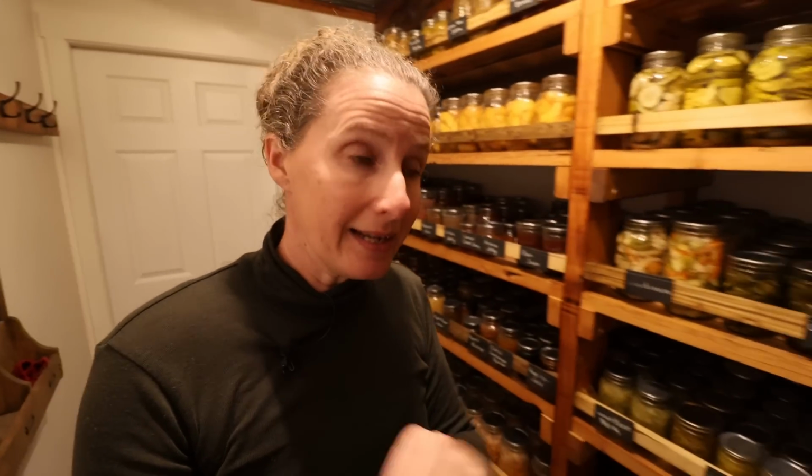This is one of the reasons why we store all of our flour and our beans in this room, because the cooler temperature keeps them fresh longer. But it never gets super warm in here. For storing things like canned goods, keeping them out of direct sunlight, even keeping the lights off, and keeping it in a cool place is ideal for long-term storage.